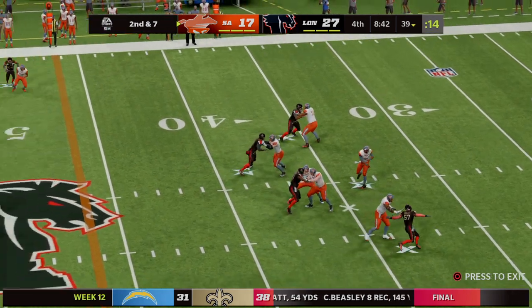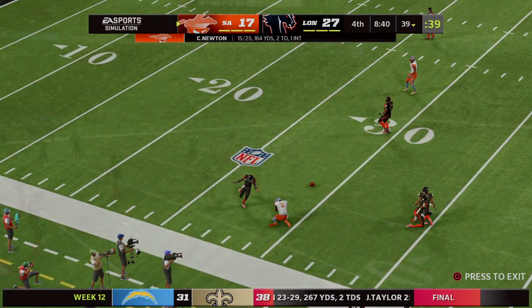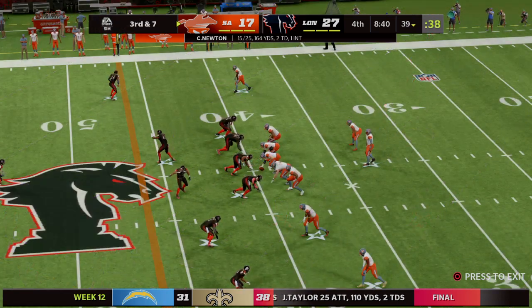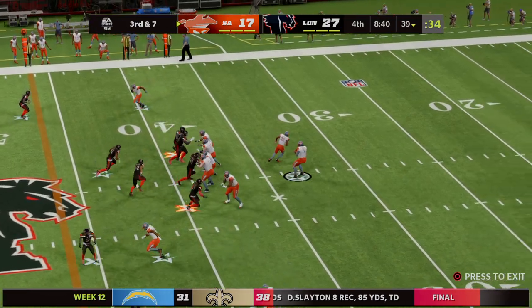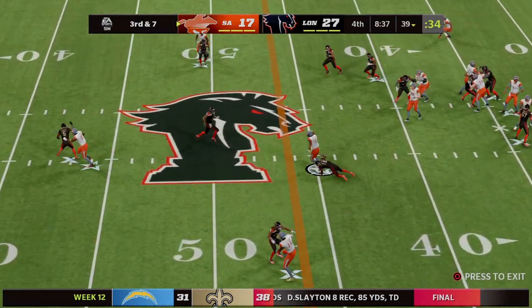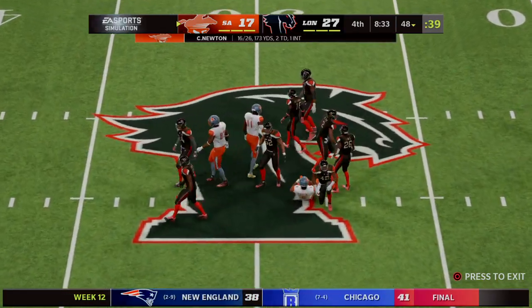A shotgun snap for Newton. And incomplete on the deep ball. They head to the line facing a 3rd and 7 following the incompletion on 2nd down. Robinson's got it. And he's got a first down as he's up to the 48.